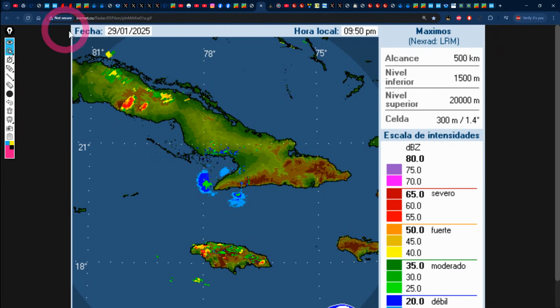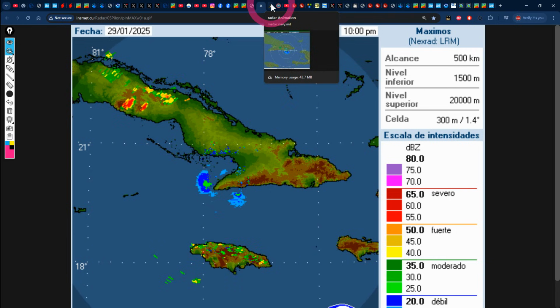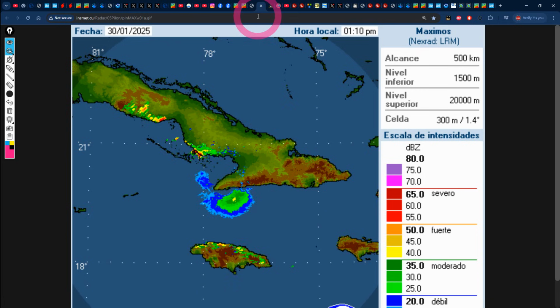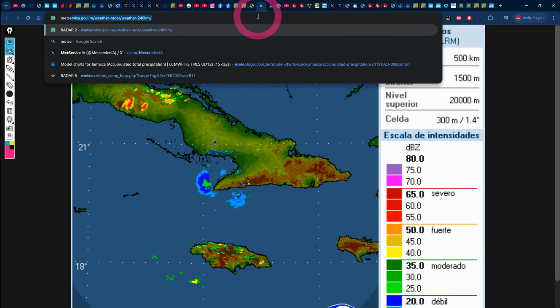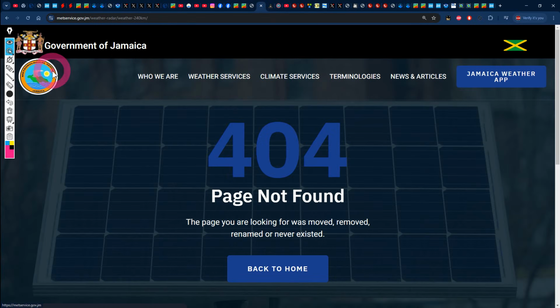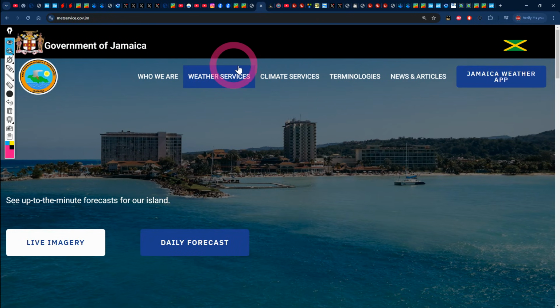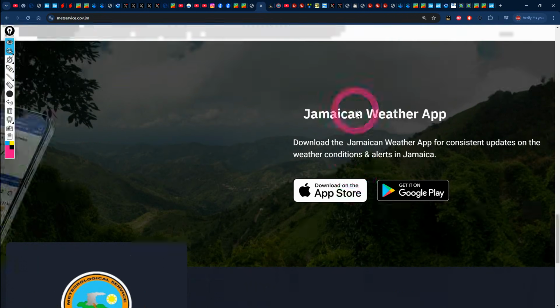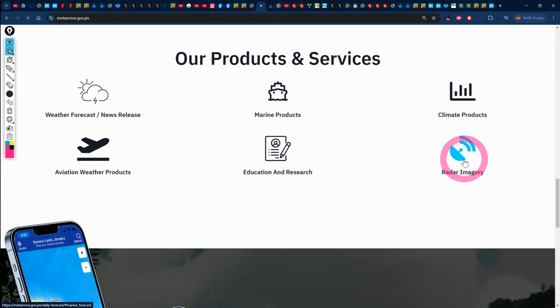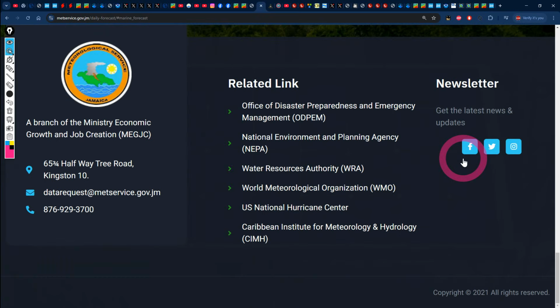Unfortunately, we still have the Cuban Doppler radar glitched out sometime between January 29 and January 30, so we don't have an updated Doppler radar imagery to show. Hopefully the Jamaican Doppler radar gets fixed soon. I haven't checked it in a while. Wonder if it is up and running as yet. Let's find out. Alright, so Meteorological Service of Jamaica, metservice.gov.jm. Let us see if the Doppler radar is up and running yet. Is it working yet? Oh, doesn't seem like it at all.